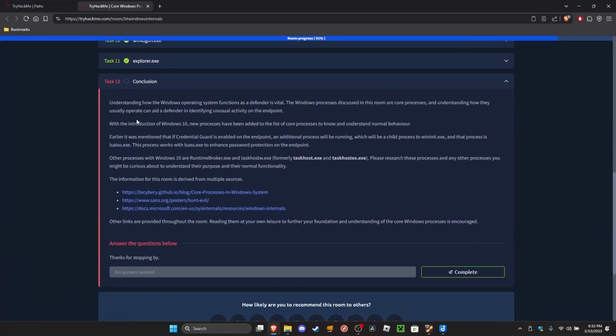But in conclusion, it's important that we understand how the Windows operating system functions as a defender. And it's also important that we understand what the vital processes are that Windows uses and how we can identify unusual activity, right? With the introduction of Windows 10, new processes have been added to the list, and we need to understand that normal behavior. It was also mentioned earlier that if Credential Guard is enabled on the endpoint, an additional process will be running, which is LSAIso.exe, a child process to wininit.exe. So be mindful of that as well.